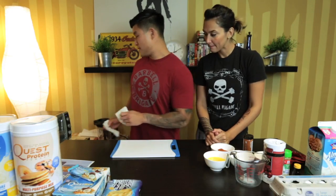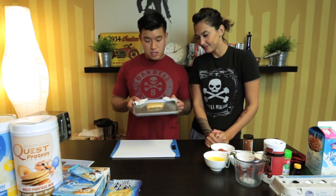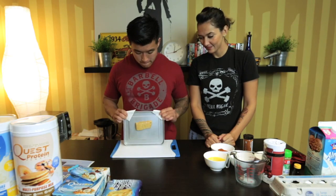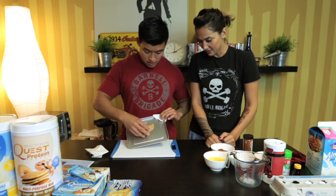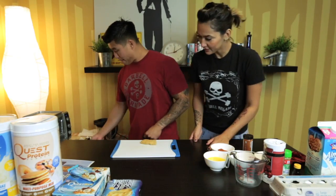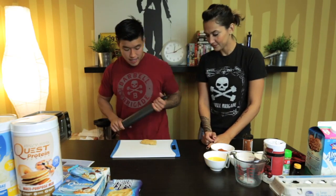So the next step is I have to take the coconut protein bar and put it in the toaster oven for 2 minutes at 350 degrees. And then now I have to flatten it out. Oh, this is soft. Oh, it just stuck. Why do you slam it? Because that's how you gotta do it. That's how G's roll. You gotta turn it off. So turn the knob. There you go. And then I gotta smash it, because this is gonna be part of the breading.